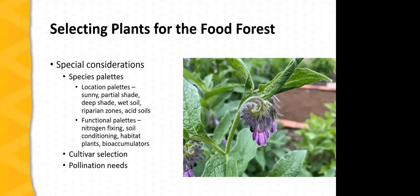And then there's functional palettes too. There are plants that provide particular functions. For example, we talked about the legumes and nitrogen fixation. We talked about habitat plants, bioaccumulators. We also need to think about cultivars. It's not enough just to say, I'm going to grow pawpaws. Well, there's probably 25 different cultivars of pawpaws that you can consider.